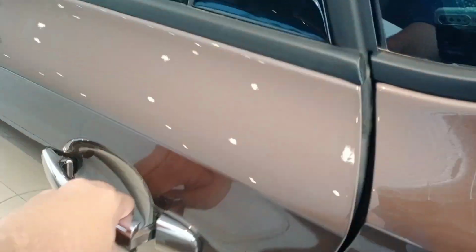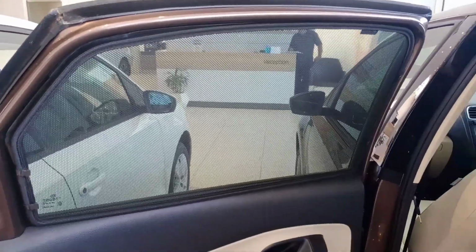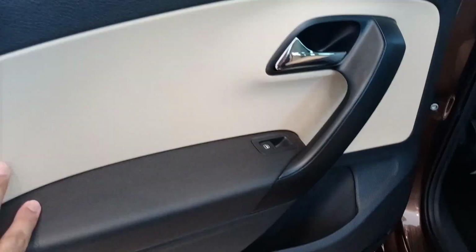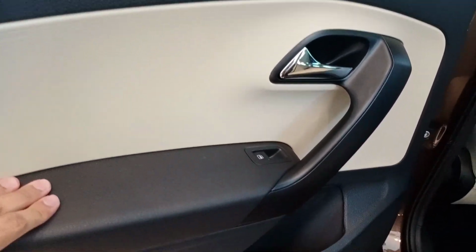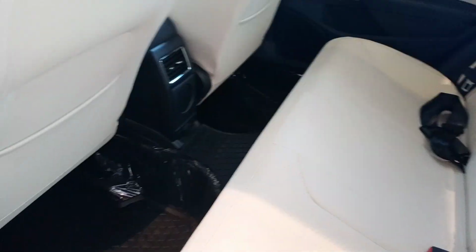Let's open the rear door first, and you can see as an accessory you get door visors, sun visors, and a dual tone color door with leather. These are not leather inserts, this is a dual tone color insert, and nothing is leather over here, everything is plastic. You get door pockets, and the speaker placement is over here. This is the control for the windows, and this is the maximum legroom on offer, that's the minimum legroom on offer. Let's sit with the maximum legroom on offer.